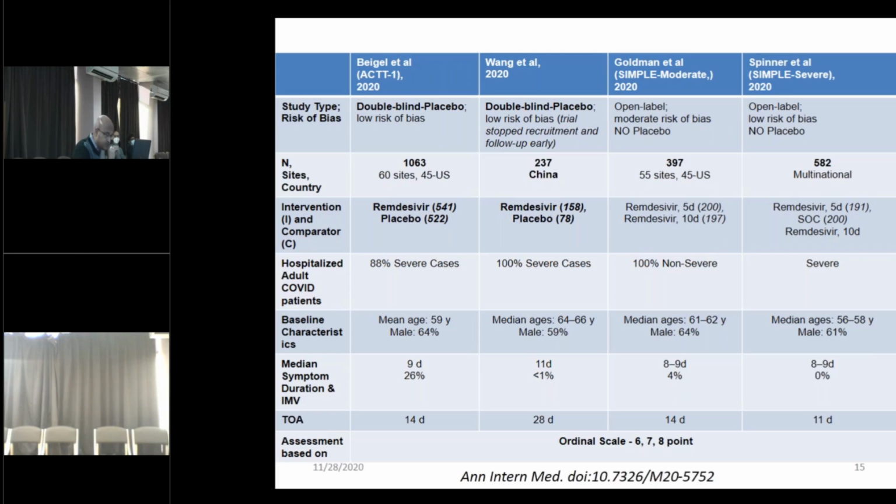But the time of onset, if you see, is very different for these studies. When are they assessing the outcomes? Are they assessing it at 14 days or a shorter period? Won't a longer period be better? And how are they assessing it? They are assessing it based on, one, mortality. Yes, we all want to understand mortality. They are basing it on an ordinal scale, which is subjective, which I will talk about.